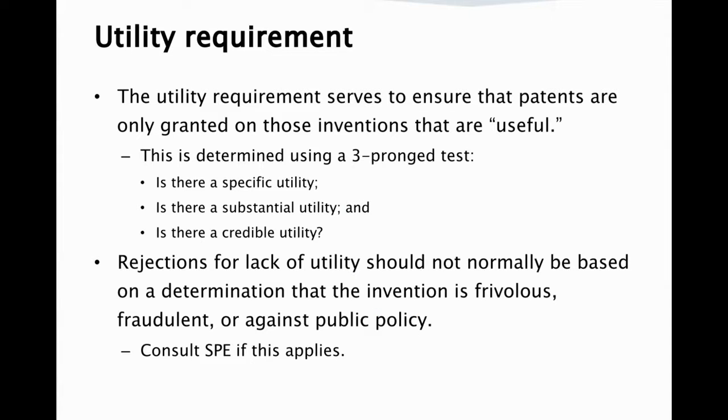The second derivation of 35 U.S.C. 101 we will discuss is the utility requirement resulting from the recitation in the statute that an invention be useful. Utility is determined using a 3-pronged test that looks for a specific, substantial, and credible utility. Some examples of subject matter that the USPTO has seen over the years that did not pass the utility requirement include inventions that amounted to perpetual motion, controlling the aging process, changing the taste of food using a magnetic field, and cold fusion. Note that this determination is fact-specific and is determined on a case-by-case basis.